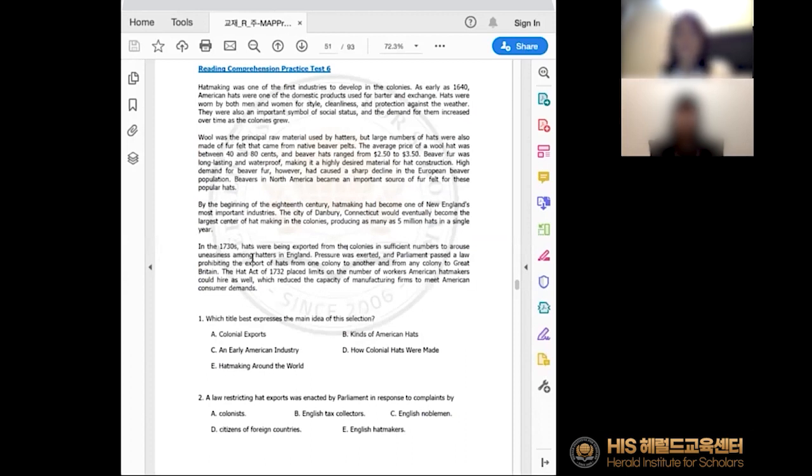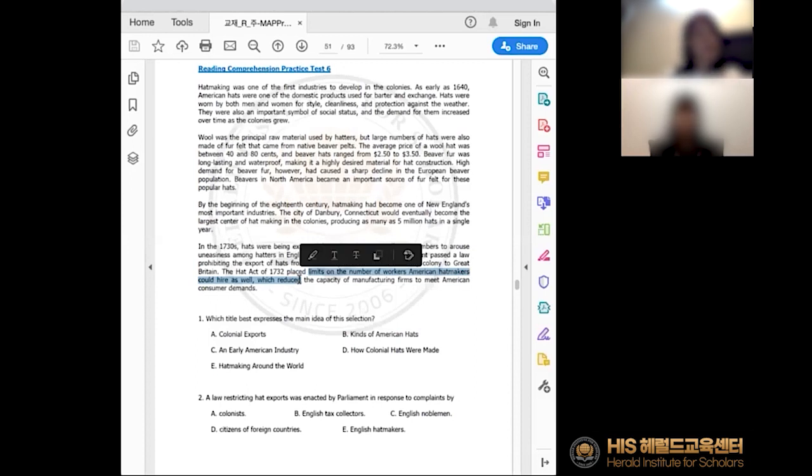Okay, and then the last paragraph. The law about not allowing colonies to sell hats to another colony. Exactly. And by placing a limit on the number of workers a hat maker could hire, they made sure that they didn't make as many hats.